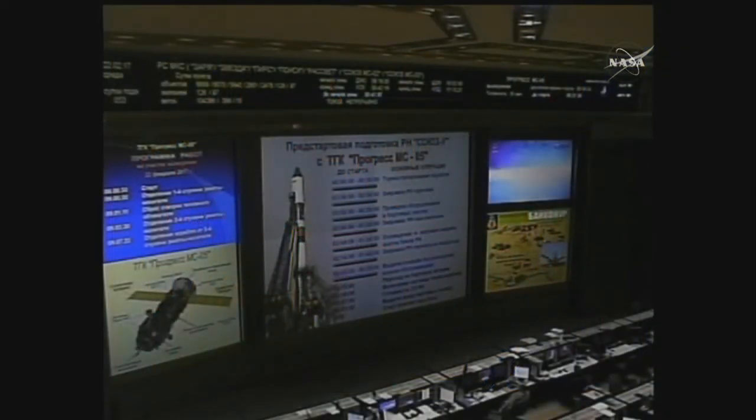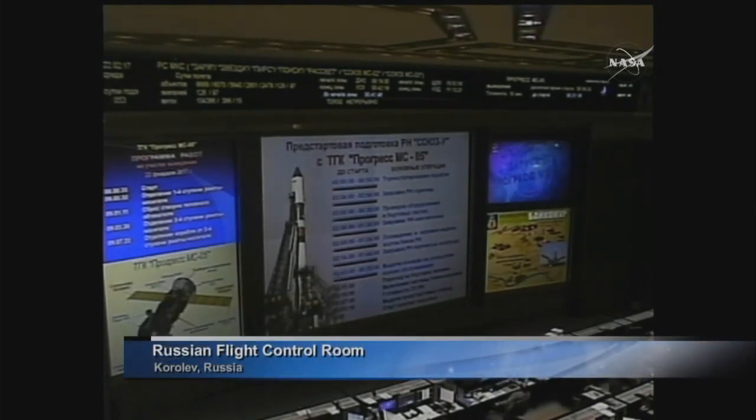This view now of the cavernous International Space Station Flight Control Room at the Russian Mission Control Center in Korolyov outside of Moscow, where the flight control team there will be in charge of the Progress's flight to the International Space Station once the resupply craft itself detaches from the third stage of the Soyuz booster.